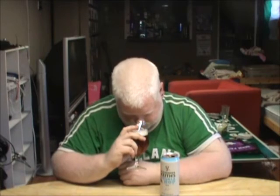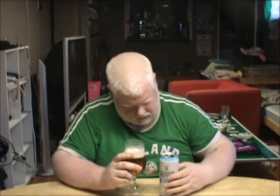Yeah. So, wow, that's a nice brassy color. Look at that. Ooh, almost like melted caramel. Beautiful bright white head. It's a nice looking beer.